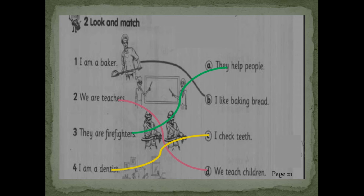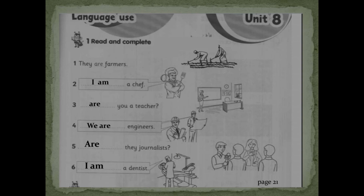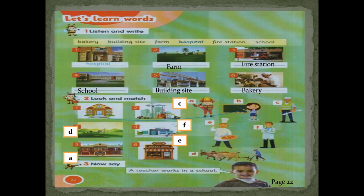Number 4. I am a dentist. A dentist checks the teeth. So it is C. Homework. Page 21, exercise 2, in the activity book. Please do not forget to do your homework.